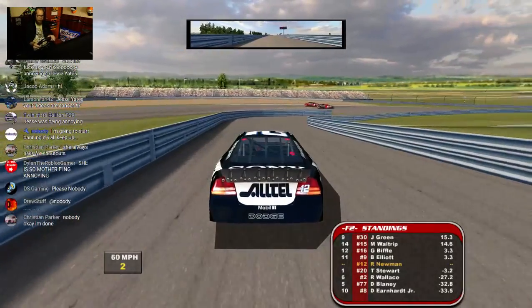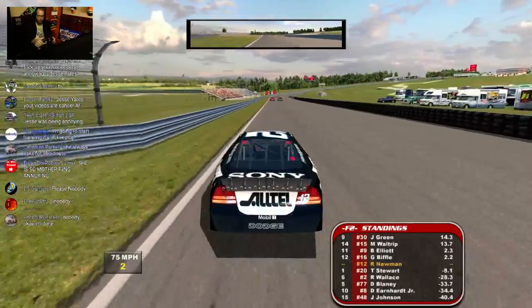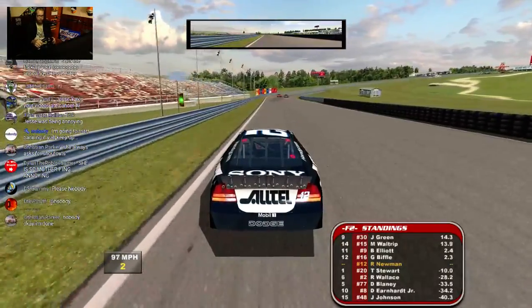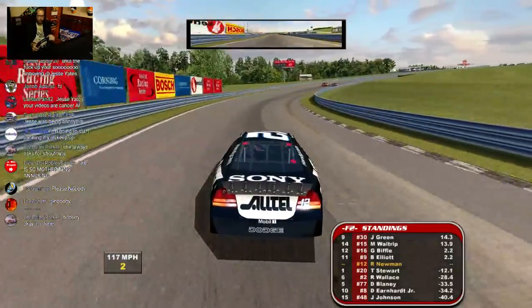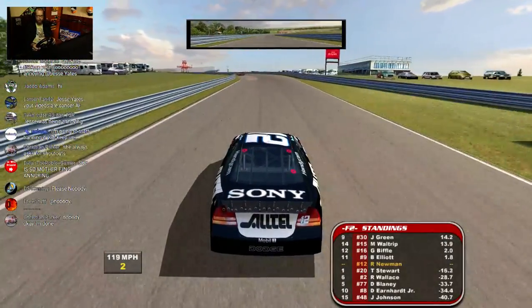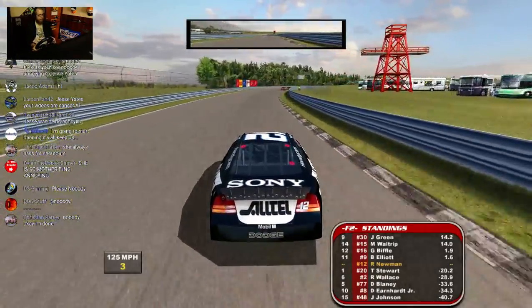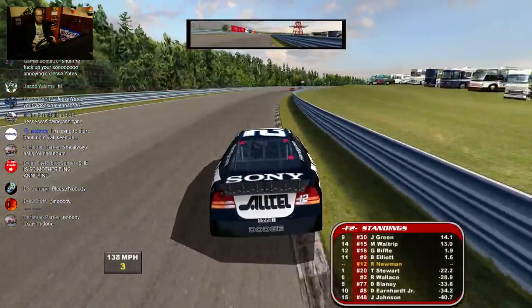Of course, with 10 minutes to go in the stream, now I'm starting to get glimmers of hope. And it's almost over. A side-by-side battle in front of me going on. Biffle takes the spot away.